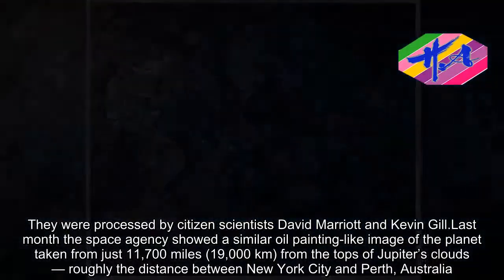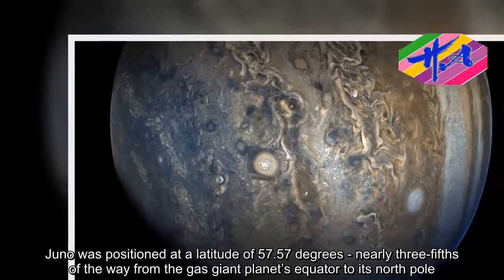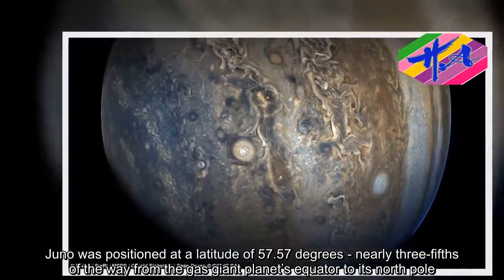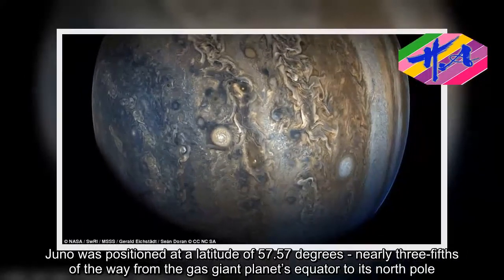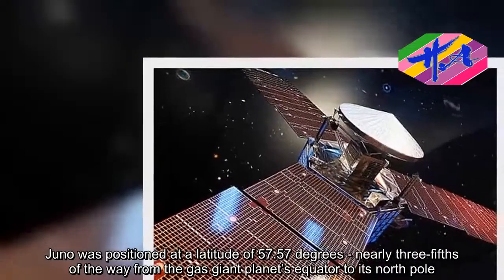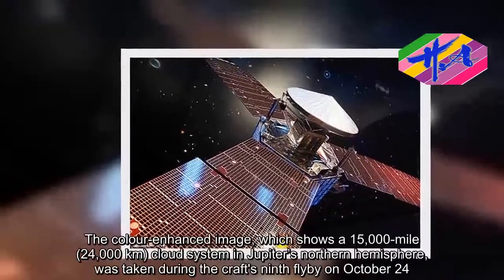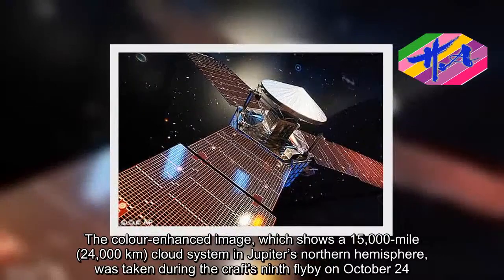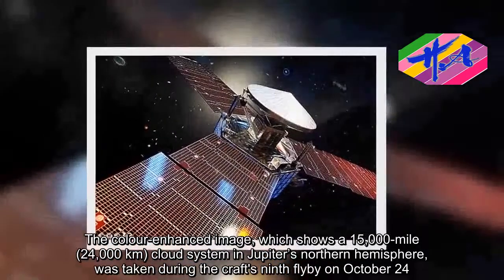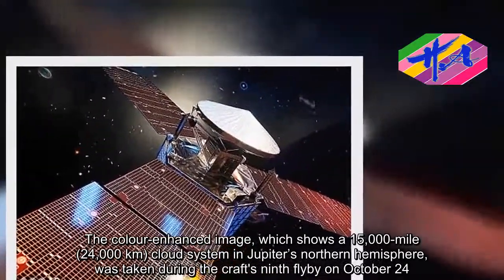Juno was positioned at a latitude of 57.57 degrees, nearly 3/5 of the way from the gas giant planet's equator to its north pole. The color-enhanced image, which shows a 15,000-mile (24,000 kilometers) cloud system in Jupiter's northern hemisphere, was taken during the craft's 9th flyby on October 24.